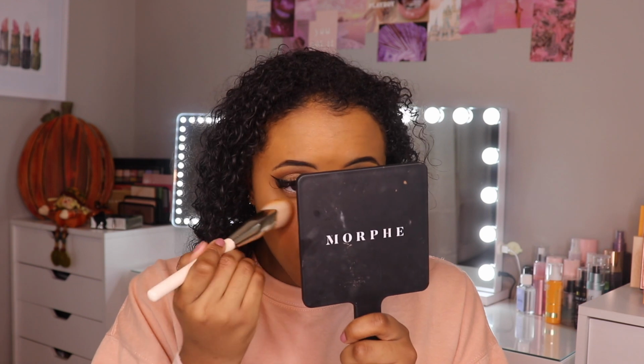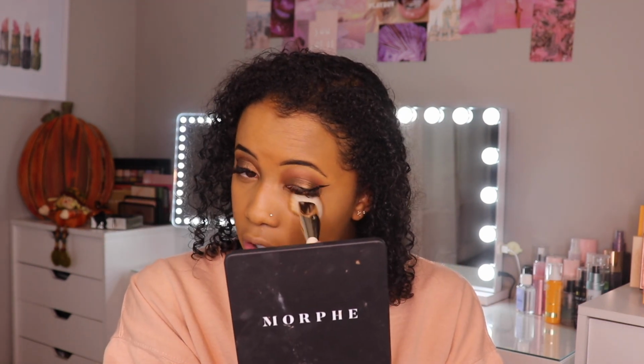Okay, I actually like the way that it looks with the brush a little bit better. I feel like it gave a little bit more coverage, just slightly up close. I can tell it gave a little bit more coverage. With the brush side, it is hanging on a little bit weird. Actually, let me take that back.